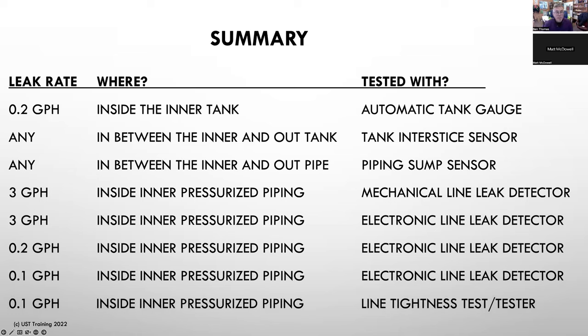And then there's always the option of a 0.1 gallon per hour leak test that is done once a year by a service technician. The technician, who is certified by the testing manufacturer, comes out to your site, isolates the piping, overpressurizes it, looks for a leak, and it's either going to pass or fail the 0.1 gallon per hour leak rate.